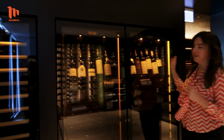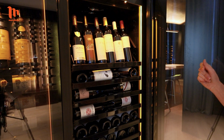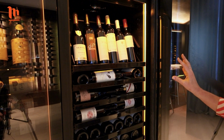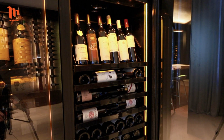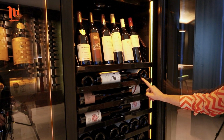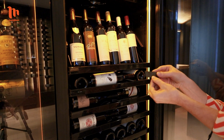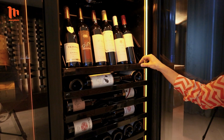Revelation also has a full glass door. The Revelation range has beautiful amber lighting that, as you can see there, bathes your wine in that nice glow. The shelving is something that's quite unique with Revelation. You have your choice of black gloss or light oak shelf fascias, and every shelf comes with 6 of these powder coated labels, so you can label, if you wish, all of your bottles there.